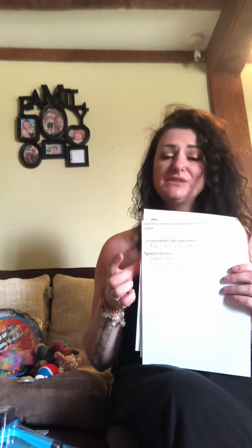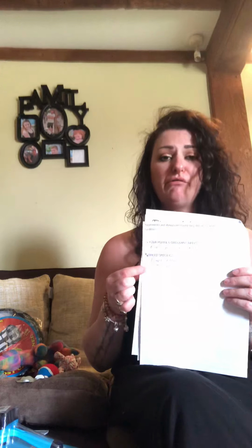Then we come on to your grooming needs on the page. So for each breed, each dog, I'm going to write on here what your grooming needs are for your dog. So for example, this page when I've written it up is about a Cavapoo. So I've said here they need their bum trimmed, their eyes trimmed, their nails cut and their ears cleaned. And then talking about the breed, I've said it's a really wimpy breed and they're prone to ear infections.